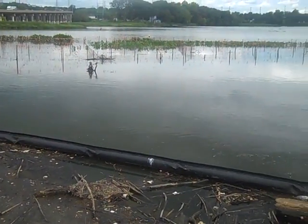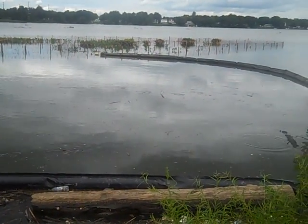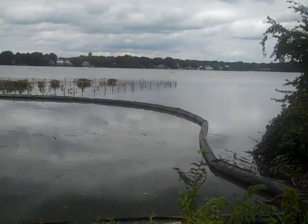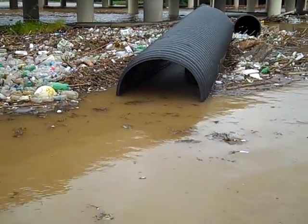According to a Baltimore Sun article, fecal coliform, a bacteria found in raw sewage, was at 2,000 times healthy levels in 2004 in the tributaries to Back River. It is advised to not swim or fish in Back River, as fish are likely to contain harmful levels of mercury.